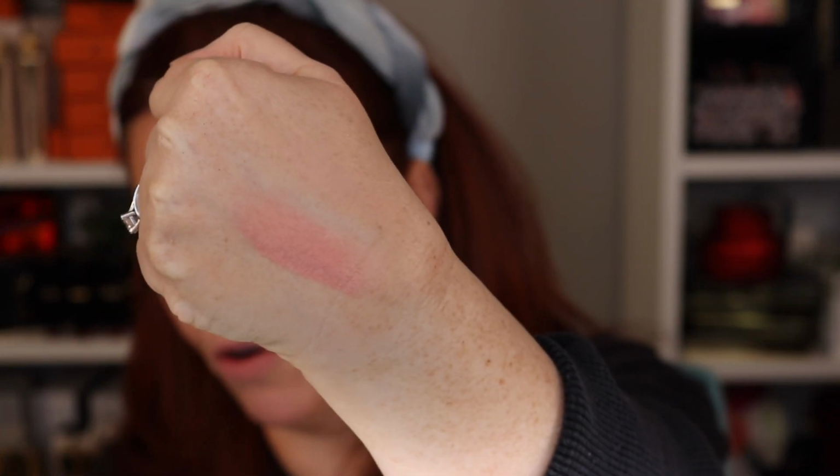So I'm going to use an FO3 brush, and I'll show you on my hand as well. When I first was picking out shades, I didn't gravitate to this shade because I just thought it would be too pinky, too bright. But it actually is, like all the Chantecailles, so pretty. It blends perfectly. It looks so nice on the skin.